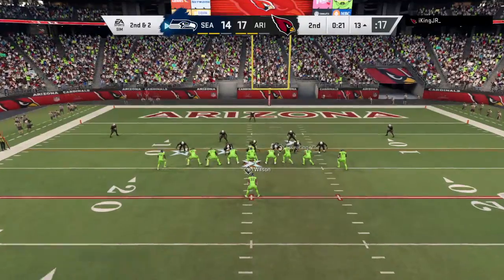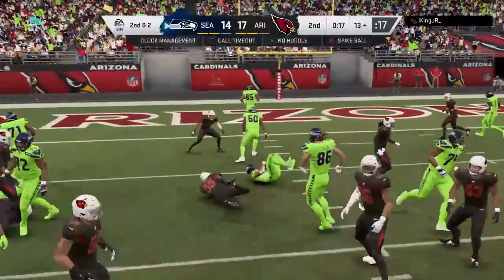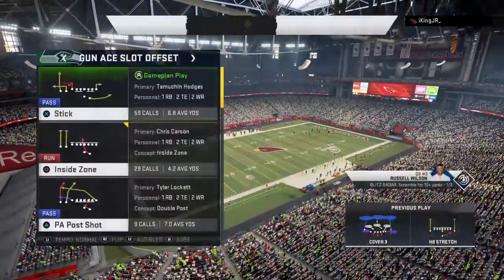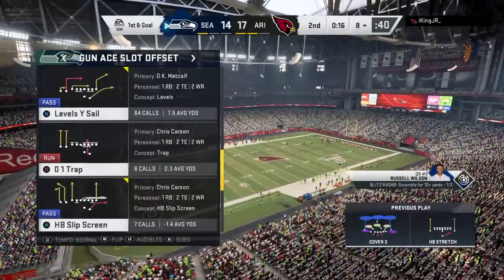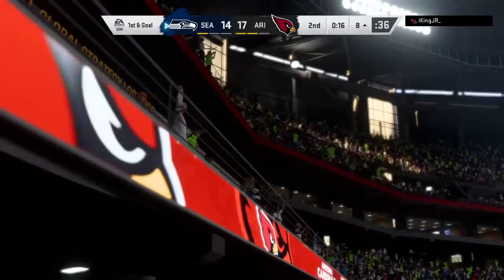Watch the run. On second down now, it's Carson. And he's able to work it here to the 8-yard line. Now the Seahawks call the second of their 3 timeouts as they stop it with 16 seconds to go in half number 1.